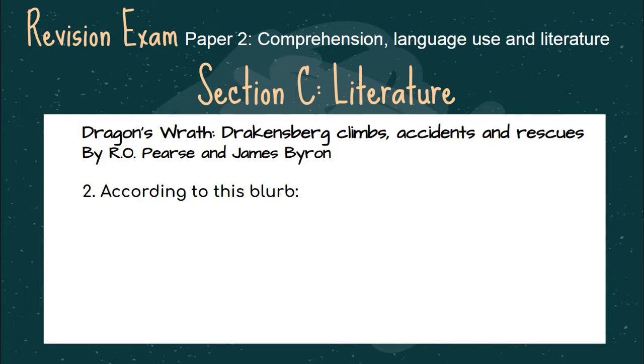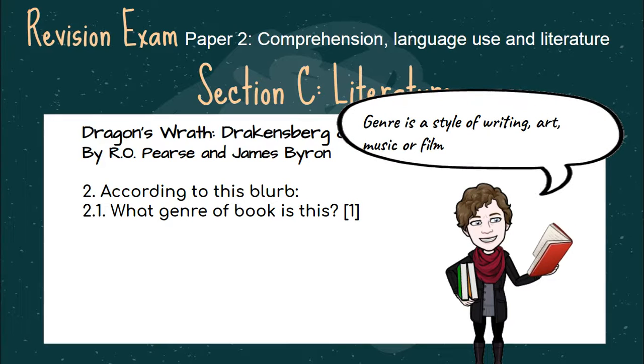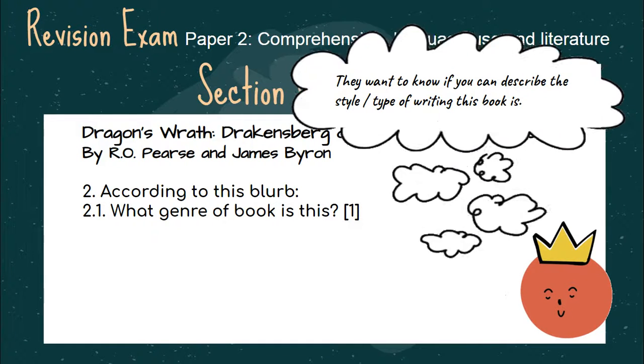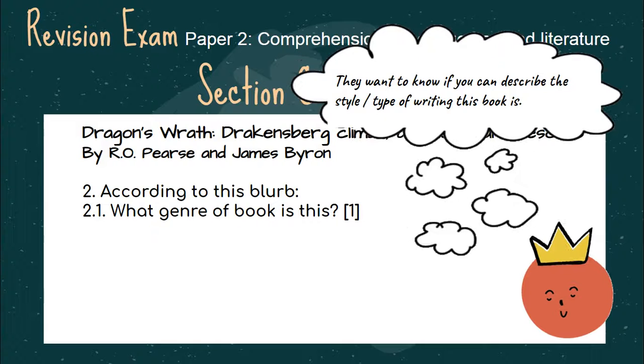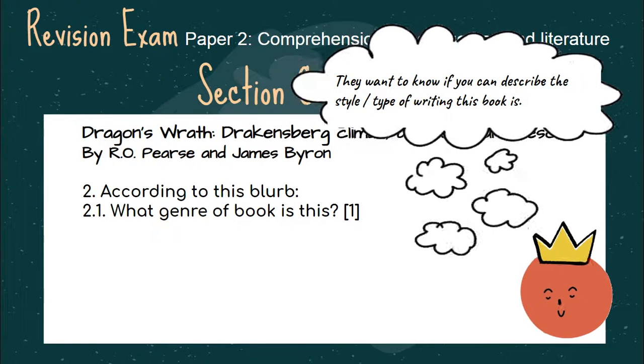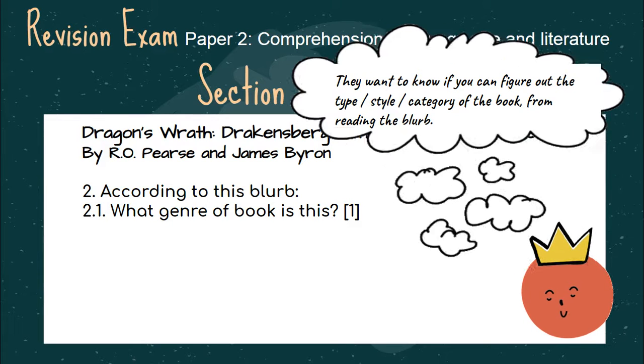Now, according to this blurb, number 2, what genre of book is this? That's one mark. So remember, a genre is a style of, could be a style of writing, art, music, or film. A genre is almost like a category of writing. I want to know if you can describe the style or type of writing that you think this book is. Remember, you haven't read the book or seen the book yourself, but from the blurb, you should be able to tell what the genre or style is.